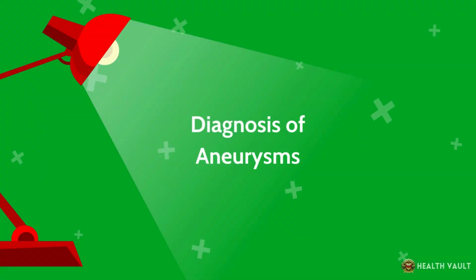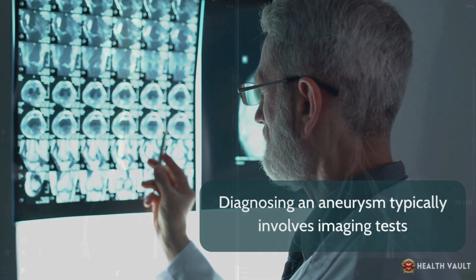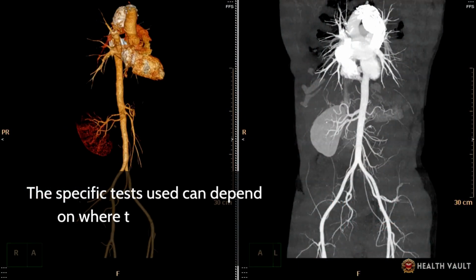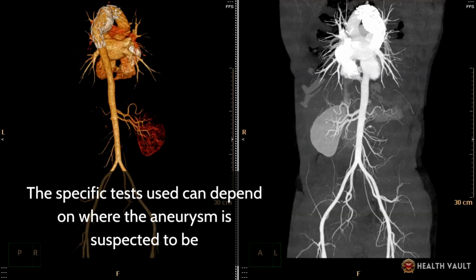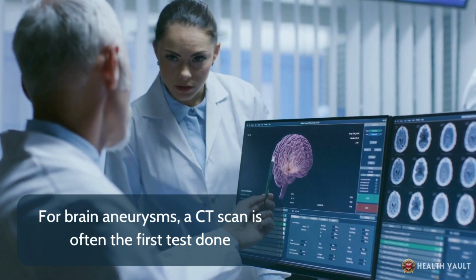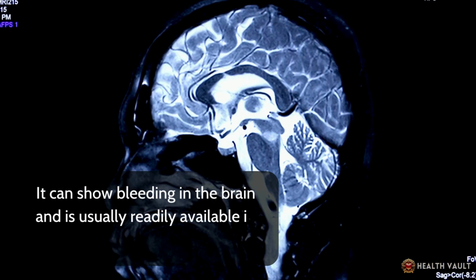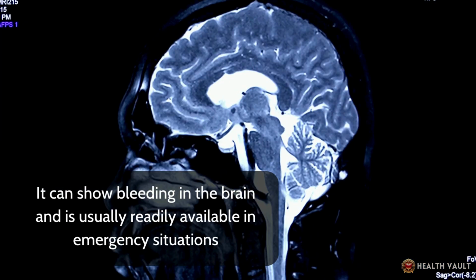Diagnosis of aneurysms. Diagnosing an aneurysm typically involves imaging tests. The specific tests used can depend on where the aneurysm is suspected to be. For brain aneurysms, a CT scan is often the first test done. It can show bleeding in the brain and is usually readily available in emergency situations.